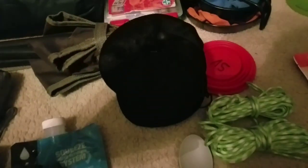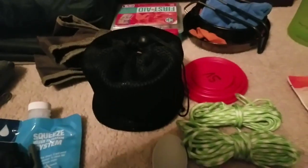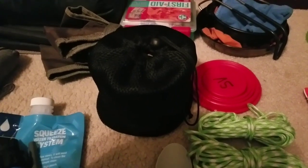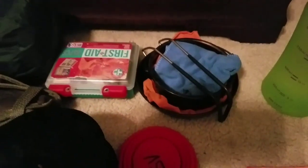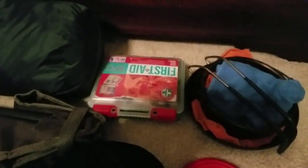This is my Lixadia. I'm not going to take it out. I think it said Lixadia wood stove. So I'm kind of excited to use it. I've had it for about a year or so now, and finally getting to use it for this trip. There's a pan and a pot right there to cook on. Of course, my first aid kit.